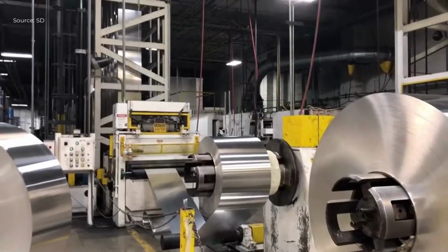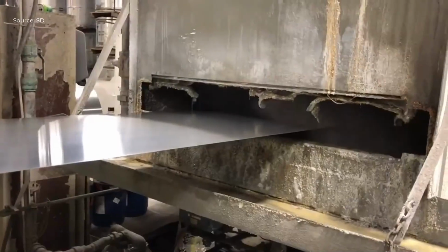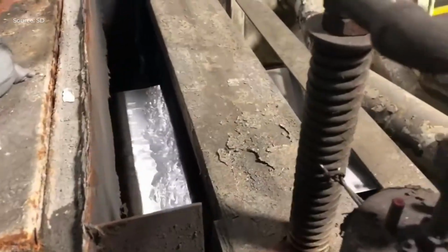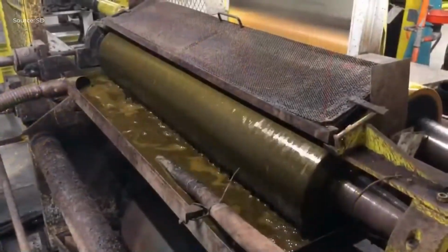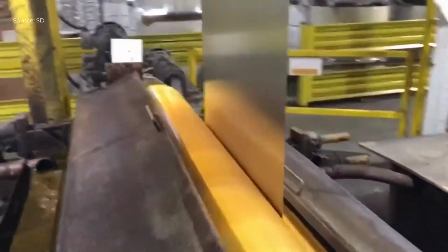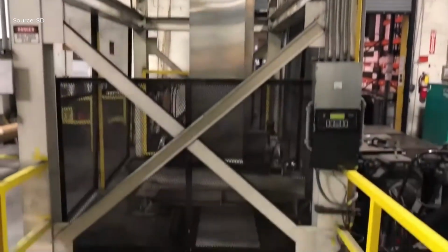The aluminum coil coating process begins at the entry section, where the coil is unwound and joined to the previous one. The strip then passes through a cleaning section to remove contaminants such as oil and dust. Next, chemical pretreatment is applied to enhance adhesion and corrosion resistance.